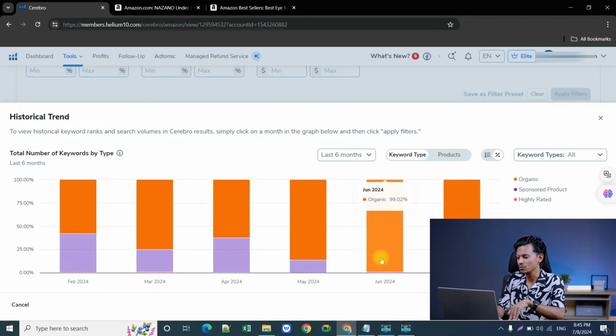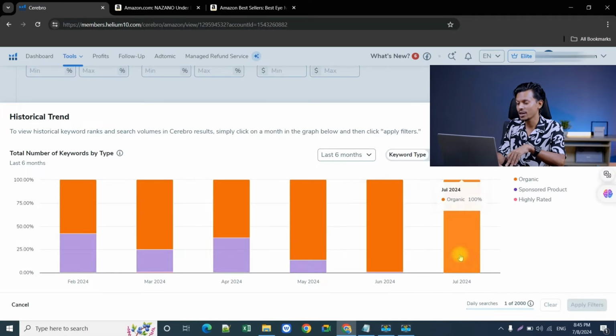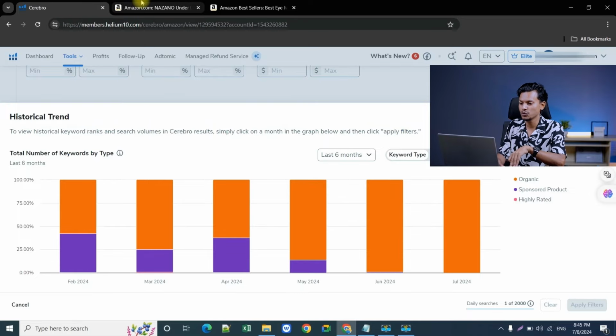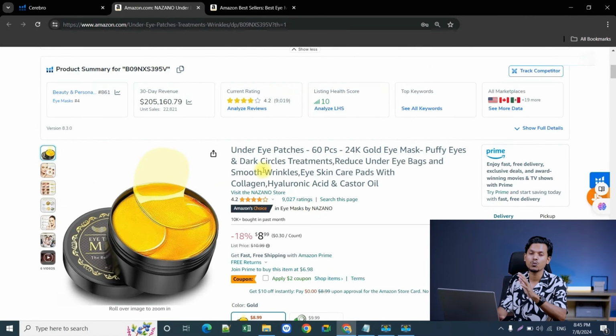And look at June, no PPC. Look at July, no PPC. So without running PPC in the last few months, they are having all these sales. So 22,000 sales they are making without any kind of PPC. How is that possible? And what are they actually doing here? That's what I'm going to show, and this is going to be really interesting.